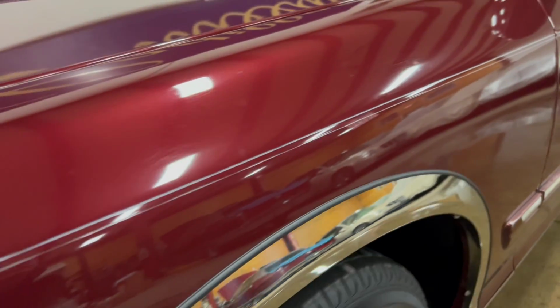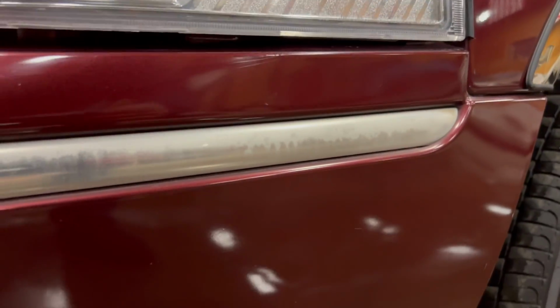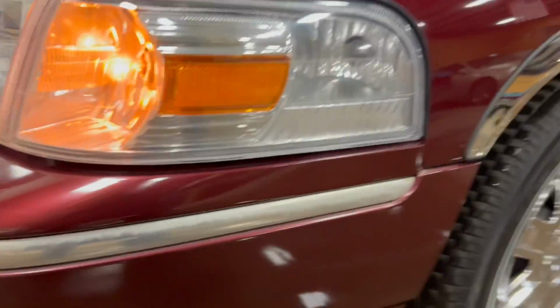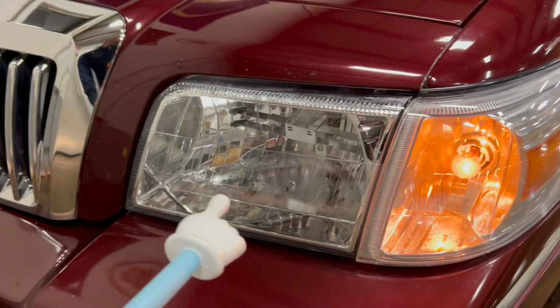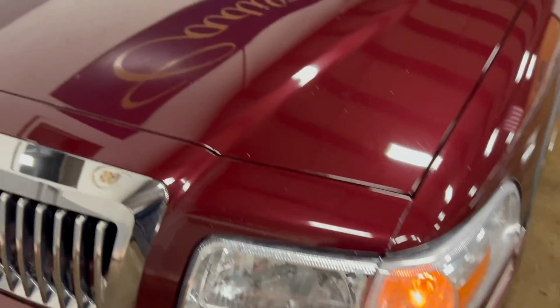Mirrors look pretty good. Looks like it's got a little chip there. And a couple little chips there. One right there. There and there. You can see a little bit of wear on the painted stripe, probably from just cleaning, I don't know, being out in the sun. I don't think that really wears off in the sun. Yeah, a little delamination on the chrome there. I did replace all the headlights, corner lights, and this does have factory fog lights, which is pretty cool.